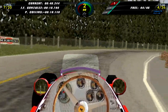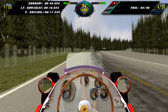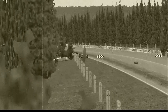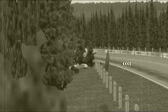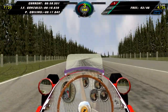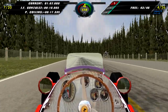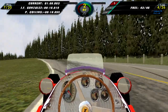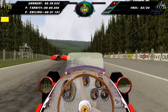On lap 4, coming through this hairpin, chasing after Gonzalez, and here we have Maurice Trintignant in his Simca Gordini. He comes into this left-hander, loses control of the car, crashes into the fence, breaks off, I think, both his front wheels, and he's out of the French Grand Prix. So, a lot of casualties, and I guess after 2.5 seasons, we kind of come to expect stuff like this.